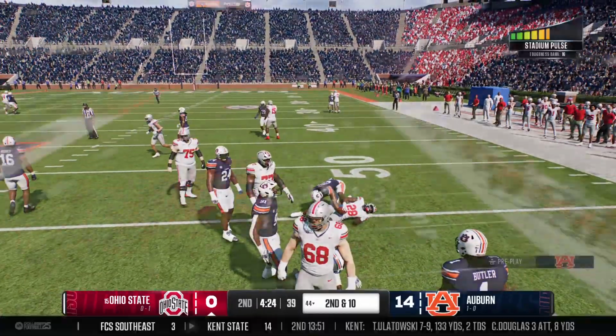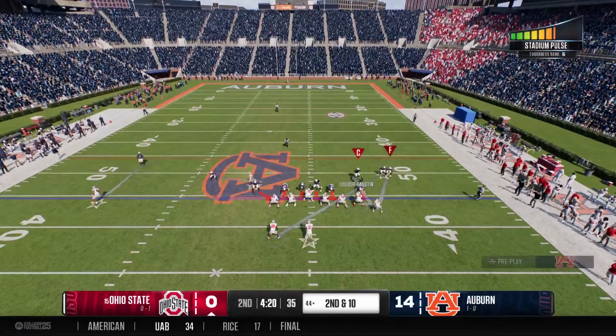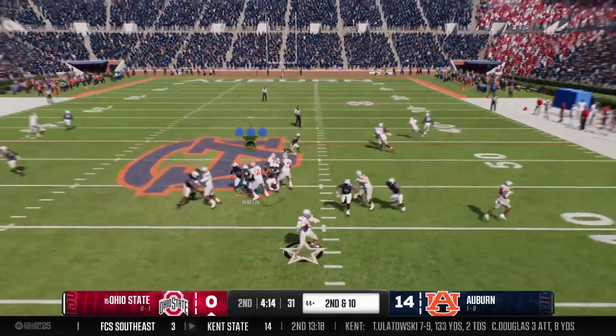He's there to make the stop. And the Buckeyes want to move quickly. Really important for a ranked team going into a hostile environment like this one, not to give the underdog reason to believe.